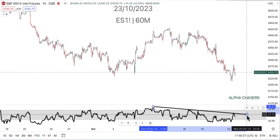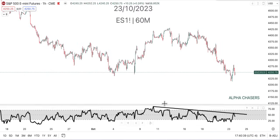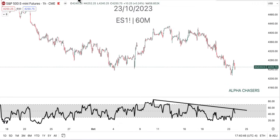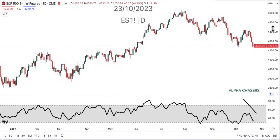I don't really view this as a coincidence that that DTL was hit today. You might want to look at that. Yes, you can draw a trend line on anything. If people don't want to, they don't have to, but you can draw a trend line on anything. So that's something that's of interest.